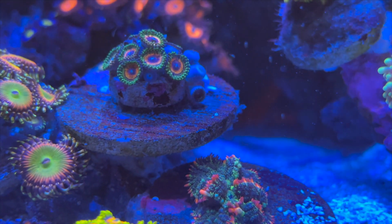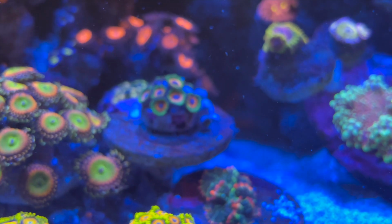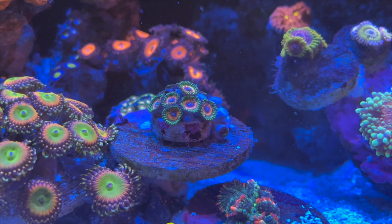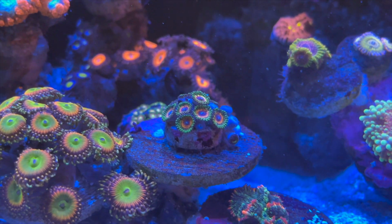But aptasia is a known zoa killer. It'll sting them, they'll close up, and then it'll kill your zoanthids. And Little Shop of Horrors, guys, I've seen those things go for $100 a polyp to $300 plus a polyp. So you really want to be careful.